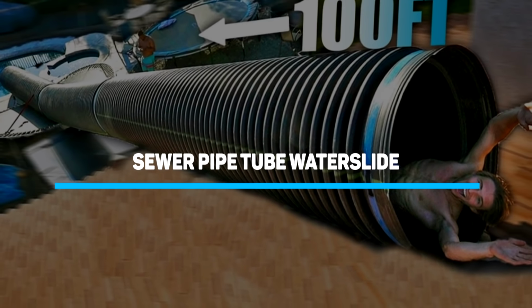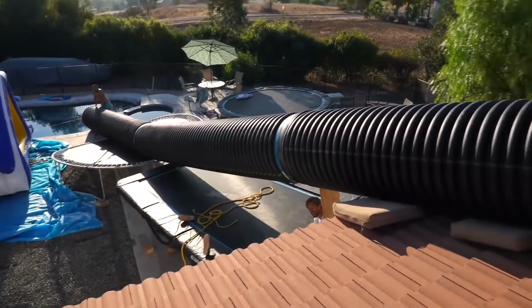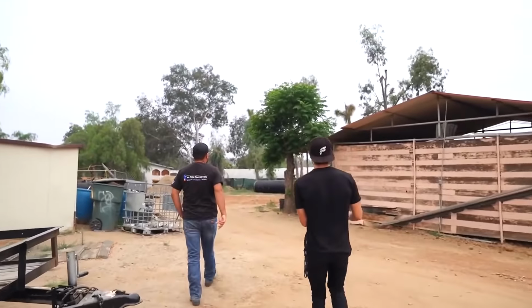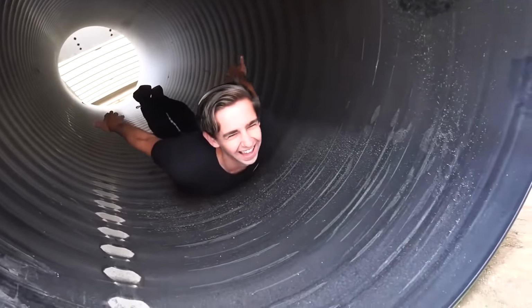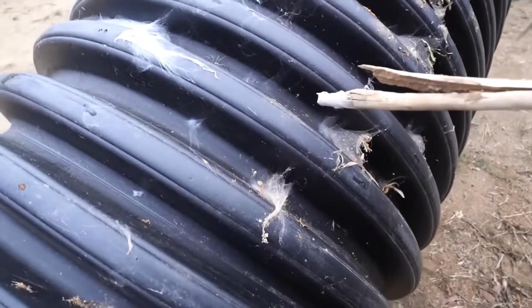Number 9. Sewer pipe tube water slide? It's a super crazy, completely outrageous, and extremely dangerous idea to set up a 60-foot tube water slide right at the backyard, using rented sewer pipes. Not sure if it's illegal, but you can bet that it's a super dangerous project, and although I do think these guys were completely nuts, I agree that they had created the ultimate end-of-summer water slide.